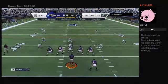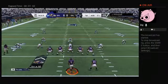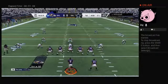Here we go. 50 back. Yes, come on. 50 back. You ain't got nothing.